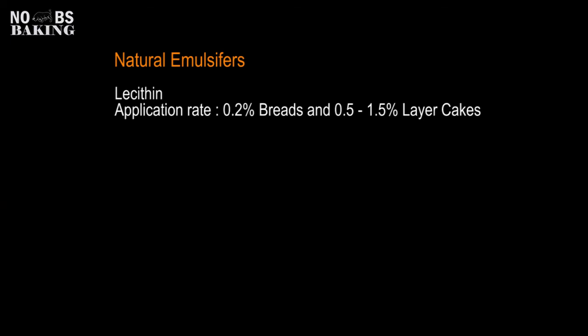In bread and roll production, lecithin adds greater loaf volume and increases shelf life. However, most bread bakers would agree that it is most effective when used in conjunction with one or more of the other emulsifiers we talked about earlier.